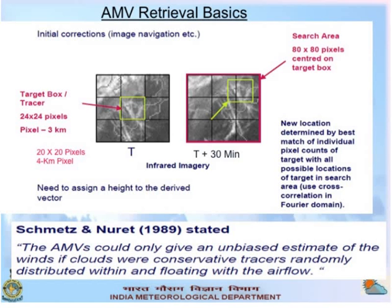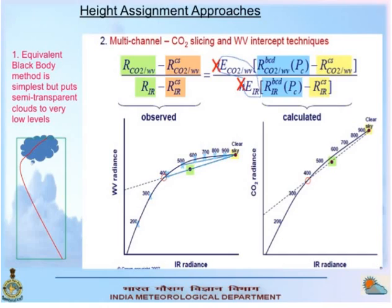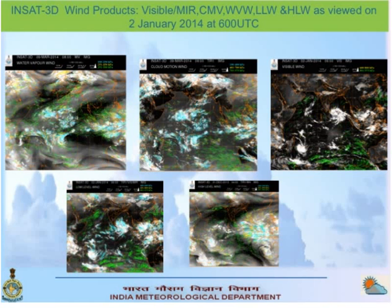Initially we carried out the tracer selection by using a 32 by 32 template window, and then we carried out the height assignment of the selected tracer. Then we track the tracer in subsequent images by matching with the height, and wind is computed. Quality control is carried out by using the EUMETSAT criteria as employed in their operational methods. To carry out the quality control, the last 8 image sets are used in buffer format, and this is a sample product of the INSAT-3D wind product.